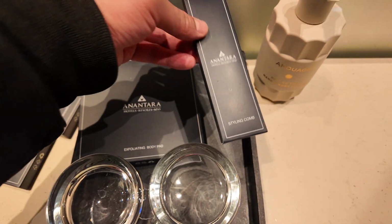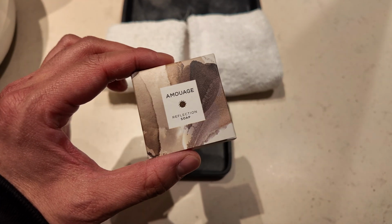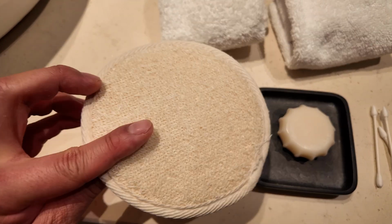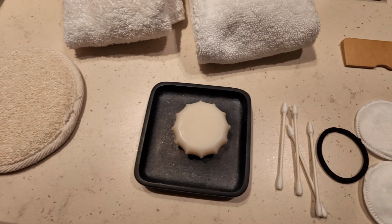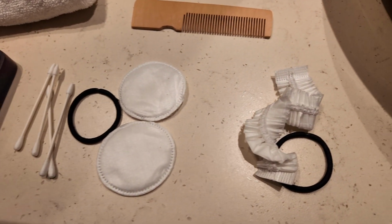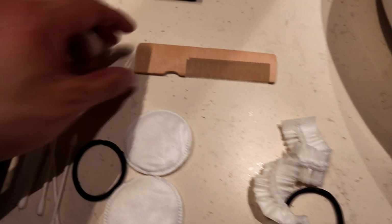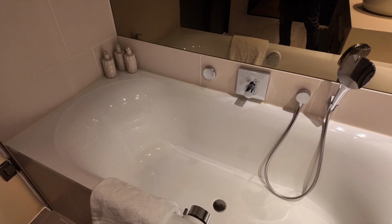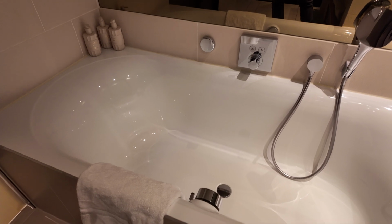So of course they give you a hand soap, as you can see here. And when I open all the amenities kits up, you get one of those body scrubbers for soap. You get Q-tips, makeup removers, a comb, and also a shower cap. I love hotels that offer a very deep bathtub, and this is one of the better ones that I've seen.